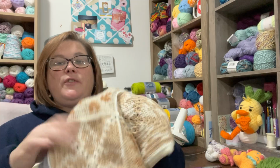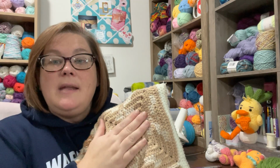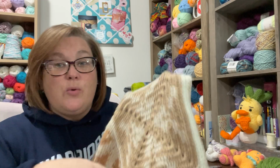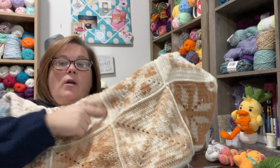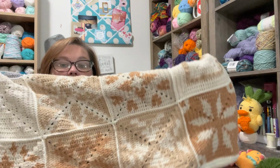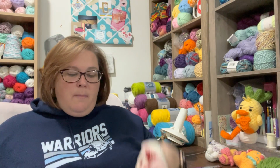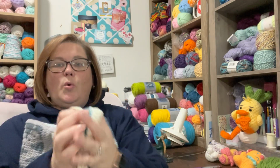I wove in the ends for the squares when I made, no, I tell a lie. I did not do them when I made them. I waited until I sewed them together. Then I had to do all the ends that came from seaming them together. You guys, there was a lot of ends to weave in with this thing. But I did try to do them. I mean, there was a few squares where I did them while I was working. And then I did a few while I was joining the squares in rows.